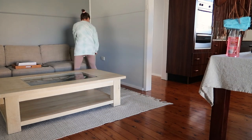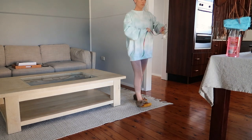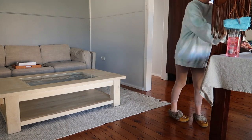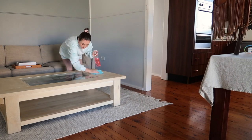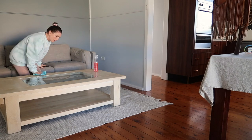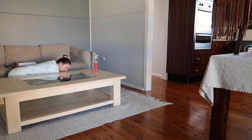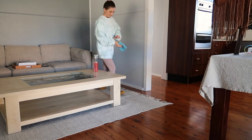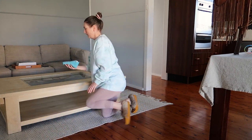So recently I've been using my microfiber cloth and one of my Method cleaners in order to go around and dust, and it just gives a nice pomegranate and citrusy sort of smell to the place, which is quite nice as well. And as you'll see from this cloth, this table looks nice and clean and tidy, but actually it is absolutely covered in dust and it is quite disgusting.